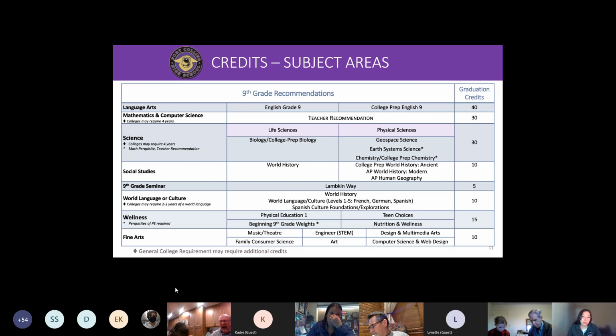Most students will do both. You can pick one or the other. We just need to make sure that you are getting to at least 70 to 75 credits. If you are a native Spanish speaker, we want you to sign up for Spanish Culture Explorations. No, Kristen, correct me. Foundations? Spanish Culture Foundations. Yes, we changed it, sorry. Spanish Culture Foundations. That's going to get you at the base level of our native speaker pathway, and then you will progress all the way through your senior year.